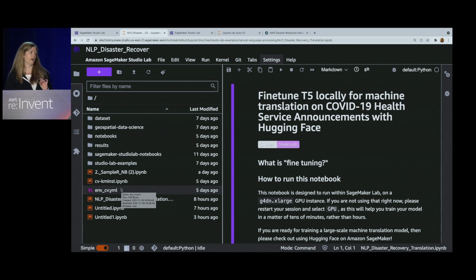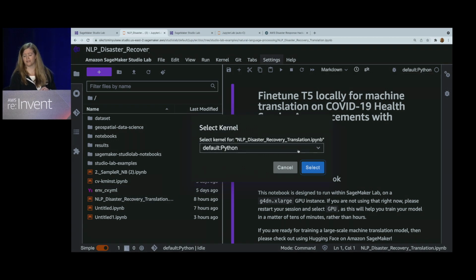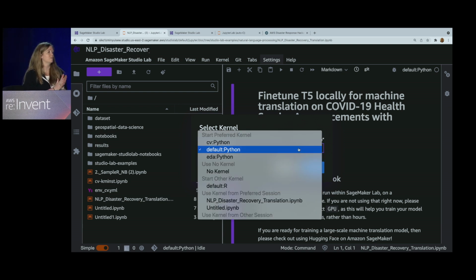And so the way Studio Lab is going to work is we have one kernel that we're going to launch with. We have a Python kernel that's available by default, which means you're going to be on the hook for pip and conda installing everything else. So if you want CV, if you want R, if you want NLP, all of that you're going to be conda installing yourself. As you'll come to find out, we need to conda install with a percentage, actually.